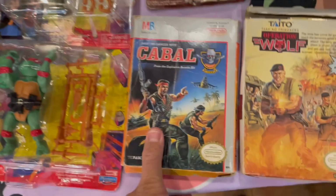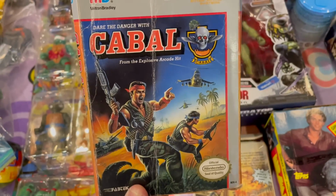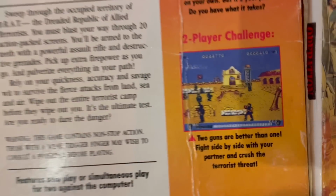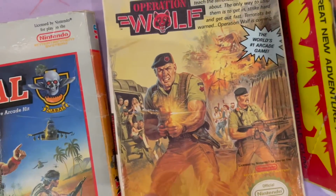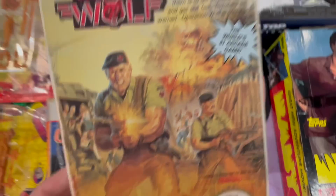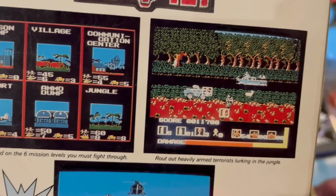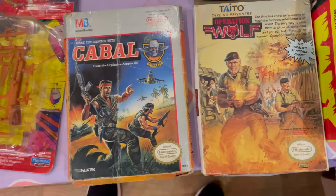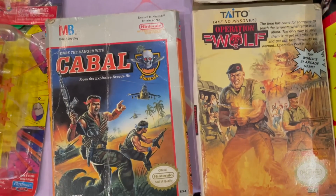And then, I noticed these too. These games. Cabal, Nintendo, NES. Man, these are bringing back memories. I remember playing these. And then Operation Wolf. It's so cool seeing the box too. I'm not going to be a game hunter or anything, but it's just really cool seeing games that I remember buying when I was a kid. So I'm going to ask him how much he has on these, just because I think they're a cool novelty.